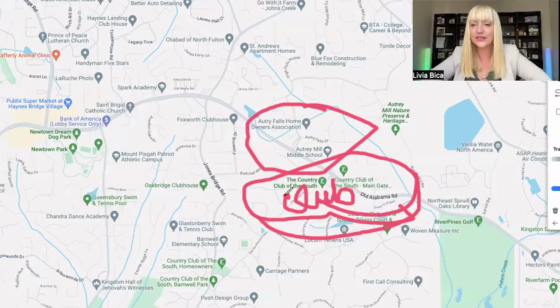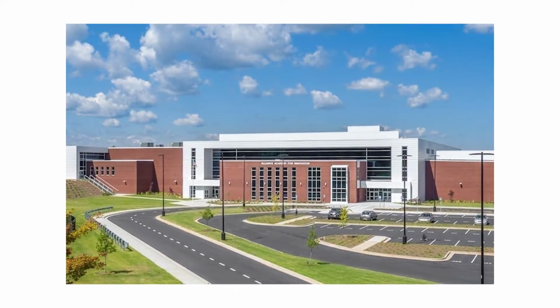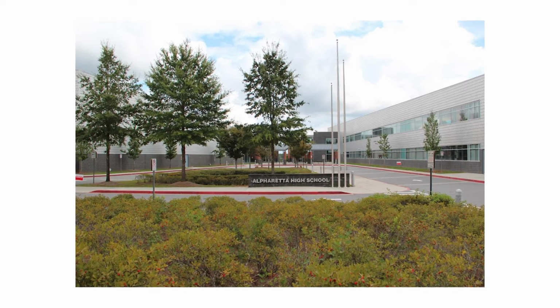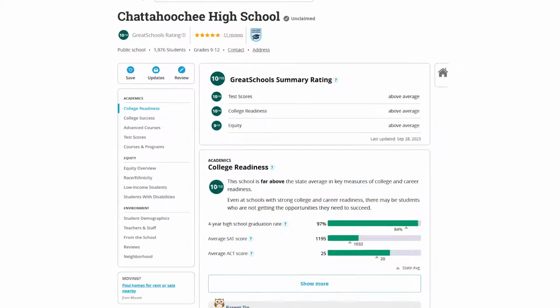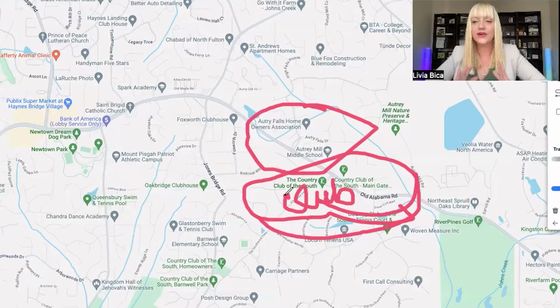But anyway, Johns Creek is the number one best suburb to raise a family, and has the best schools in Georgia. Some of the best high schools in Georgia are Alliance Academy for Innovation, which is 10 out of 10, right here in Johns Creek. You have Alpharetta High School, 8 out of 10. Northview High School, 9 out of 10. Chattahoochee High School, 10 out of 10. And Johns Creek High School, 9 out of 10. Very good schools here in Johns Creek.